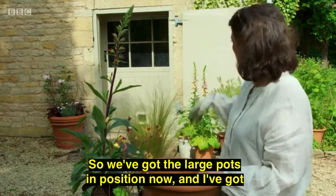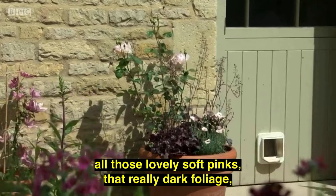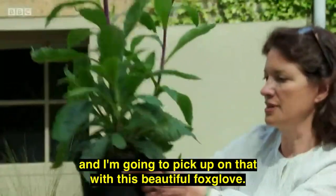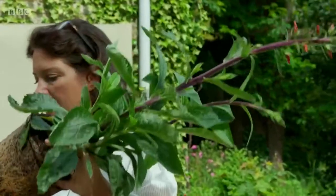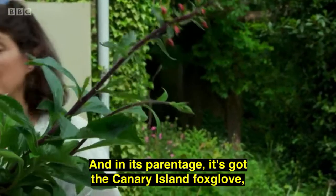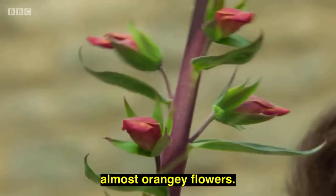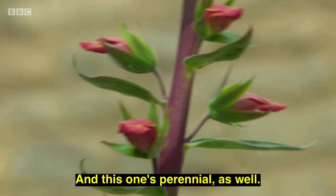So we've got the large pots in position now, and I've got all those lovely soft pinks, that really dark foliage, and I'm going to pick up on that with this beautiful foxglove. It's called Firebird, and it's a new one. And in its parentage, it's got the Canary Island foxglove, which is going to give it these really gorgeous, almost orangey flowers. And you've got this lovely dark stem. And this one's perennial as well.